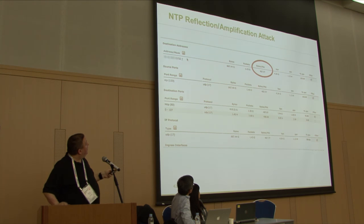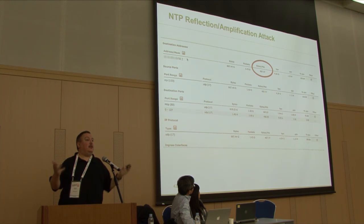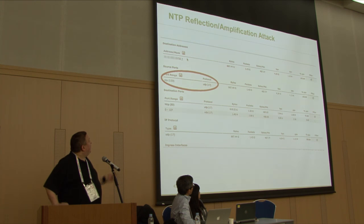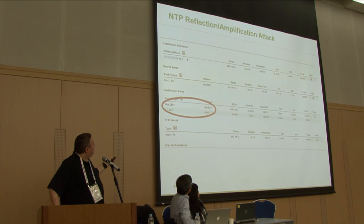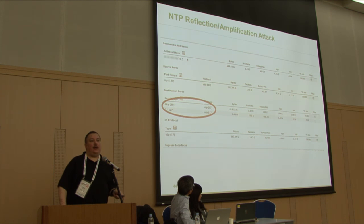We scroll down a little bit here. And here we have about 468 bytes per packet. So it's very easy to classify this as an NTP reflection and amplification attack. And of course, we see here the source port, again, is NTP, which is UDP 123. And the destination port is primarily 80. It's UDP 80. Why do the attackers do this?